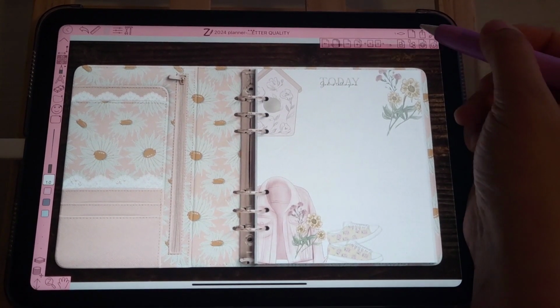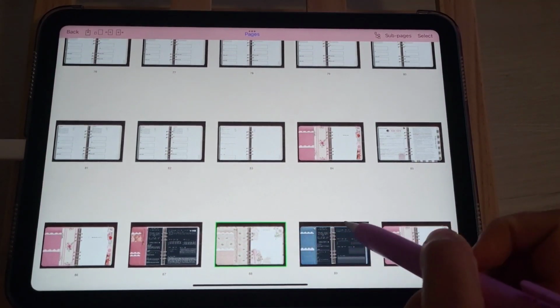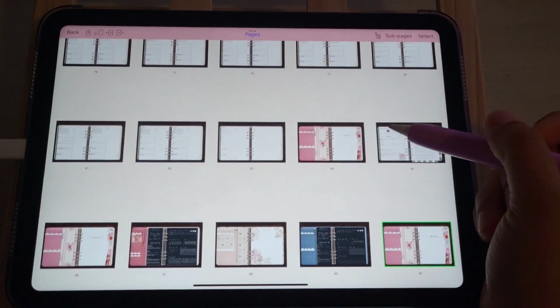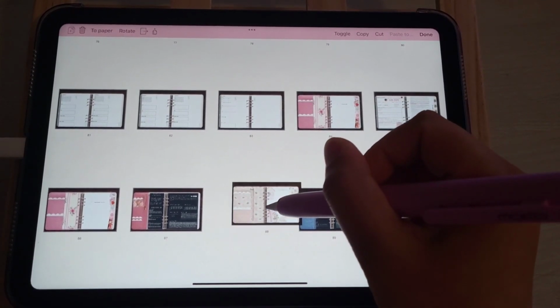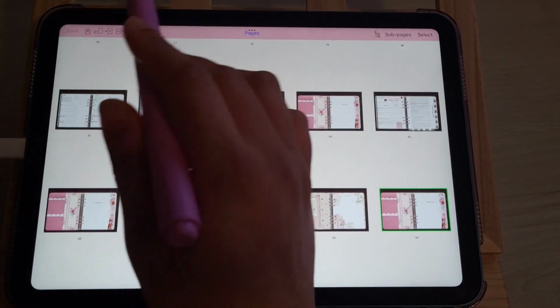So actually, let me switch their positioning really quick. I realized that it would probably be best to switch. I didn't do that right. I have to hit select first, y'all. So you go to select, and then you hold this down, and then you can move it. There we go. Done, and back.